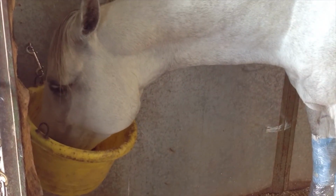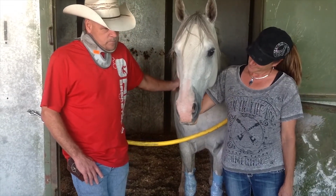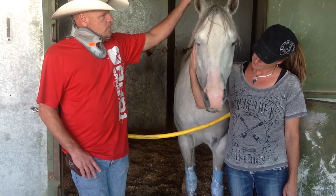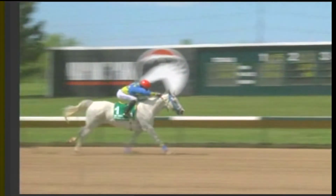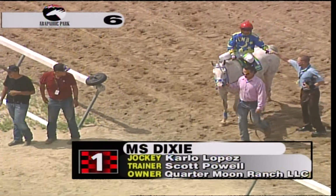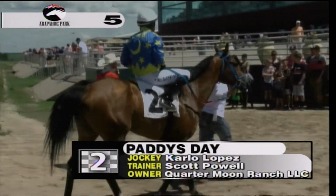After the race, Miss Dixie was back in her stall for a post-game meal and celebrating with her connections, owner Lori Powell and husband trainer Scott Powell of the Quarter Moon Ranch. Her next race is scheduled for this Sunday in the Jerry Parton Cobra Sprint. It will be an all-star Arabian showdown that will include 3-time Darley Award champion Miss Dixie, former Horse of the Year So Big Is Better, and the Sky's the Limit Paddy's Day.